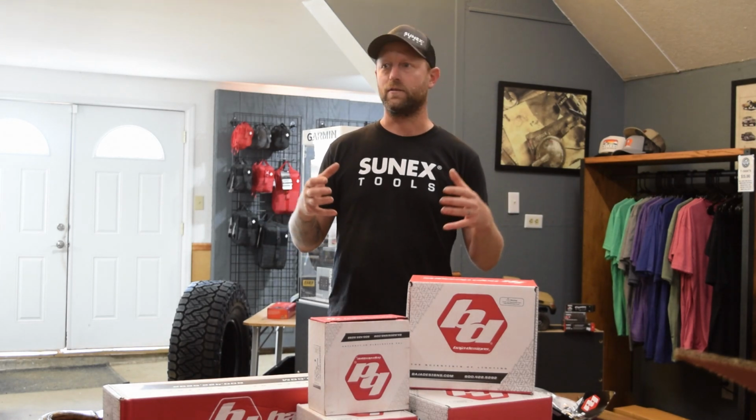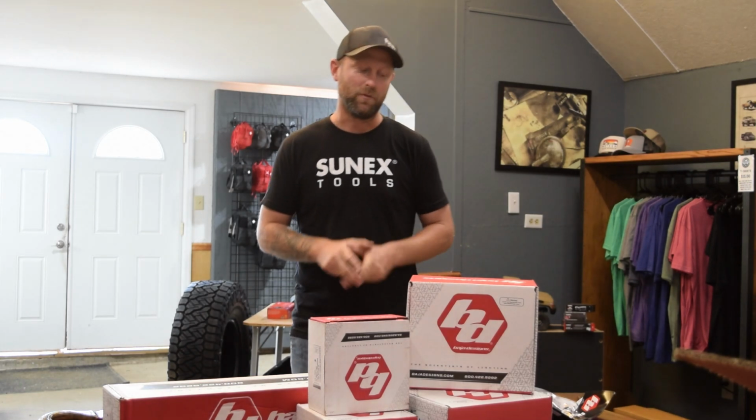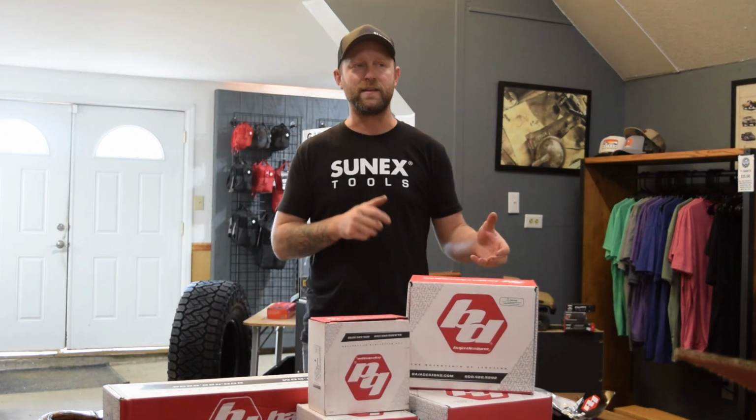Now, that doesn't tell us much about output and lumens and angles and all this different stuff, and we don't have light measuring devices. Well, Baja Designs does. The other thing that they've done is create what they call an ELS, which is their effective lighting score.